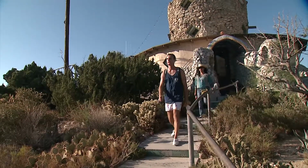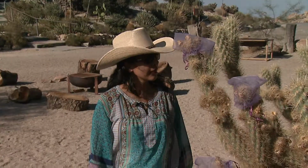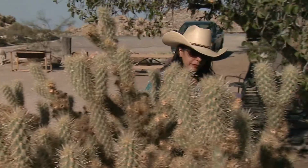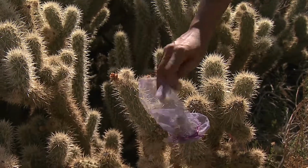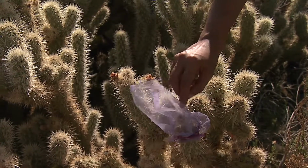Back at Desert View Tower, Flores Renteria scours Cholla after Cholla looking for fruit. Right, but I cannot really find anything. That's sad. Even on the sections covered with protective bags, where Flores Renteria pollinated the flowers by hand, the fruit dried out before it could mature.